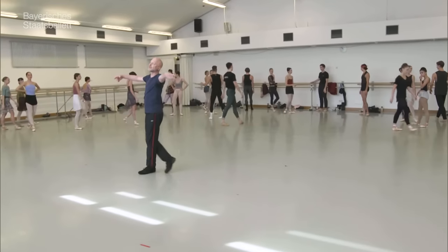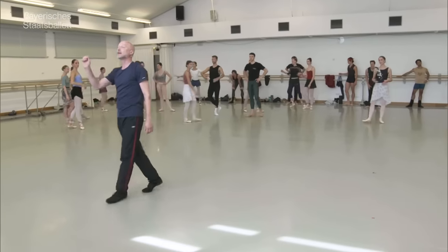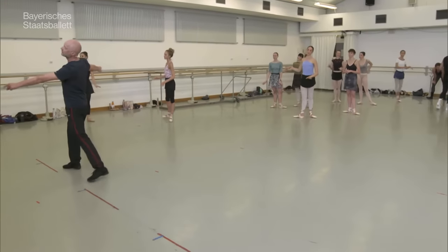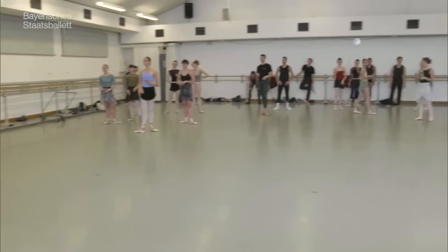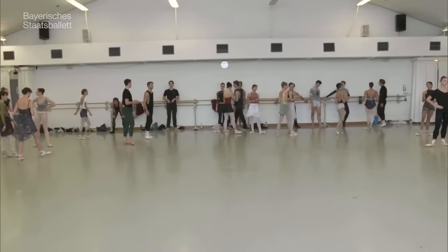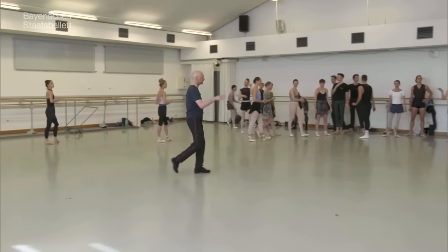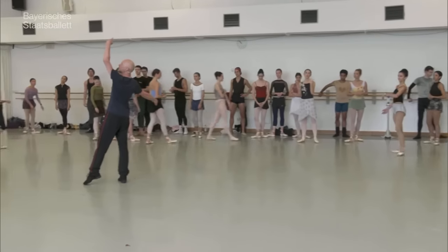Balancé en tournant, take a balancé to the side, chaînés, chaînés, and single pirouette, double pirouette. Again, one and two and the right and the left and chaînés, chaînés, single and double. Yeah, we've probably space to do it two times. So after the second time, take a nice step out, please. Do not just give the end away. Beautiful step, hold it.